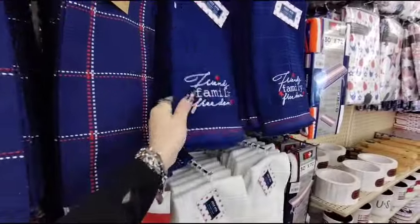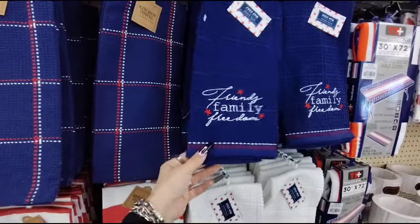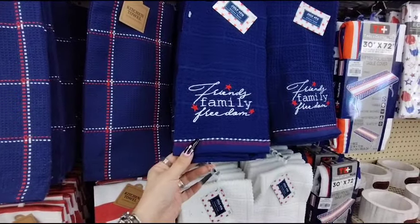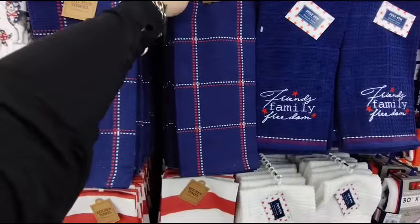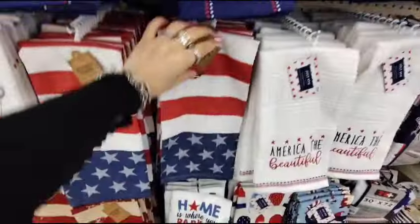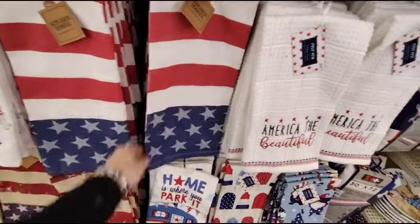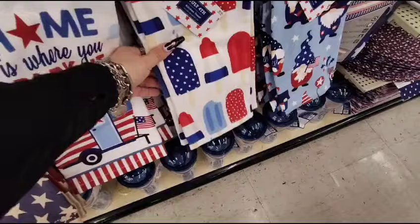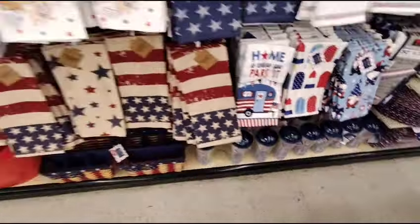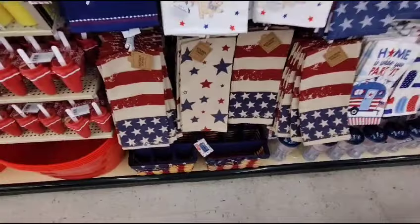And these are workable. What I mean is you can use these to actually wipe your counters, and you can wash them. So I like this. Family Freedom, $7.49. This is a nice working towel, $4.49. And then I like these. These are really nice. I hope to see these at Home Goods, $4.49. These are all going to be $4.49. And I am going to get these here. This is $5.49. Just waiting for that 50%. And then, of course, the neutrals coming in at $4.49.